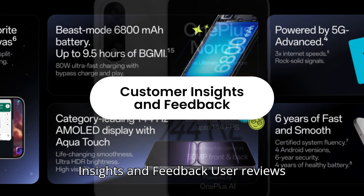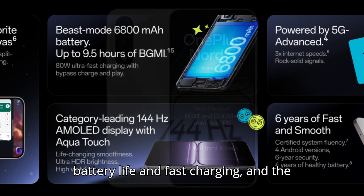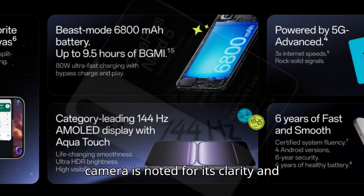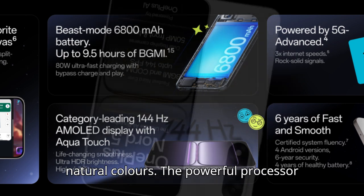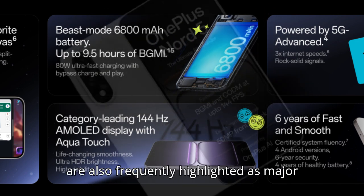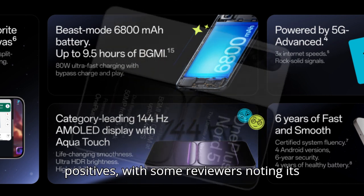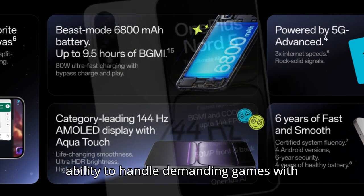Customer insights and feedback. User reviews generally praise the phone's exceptional battery life and fast charging, and the camera is noted for its clarity and natural colors. The powerful processor and fluid 144 Hz display are also frequently highlighted as major positives, with some reviewers noting its ability to handle demanding games with ease.